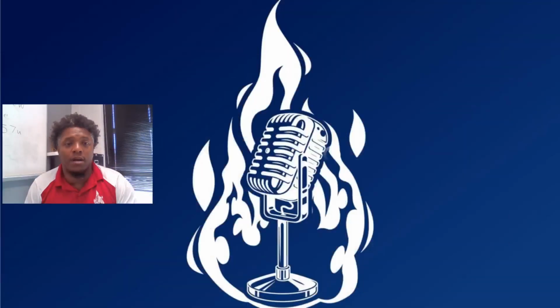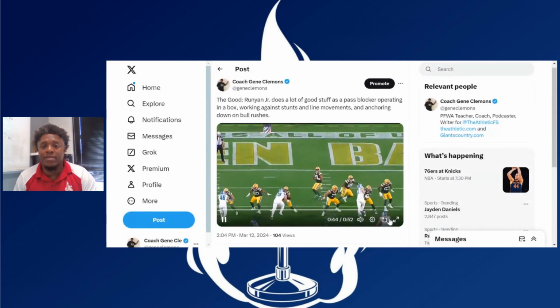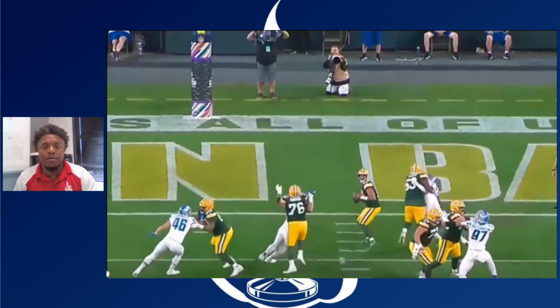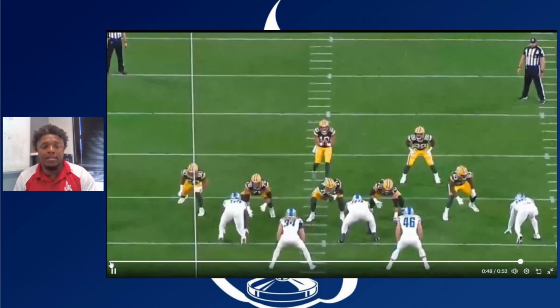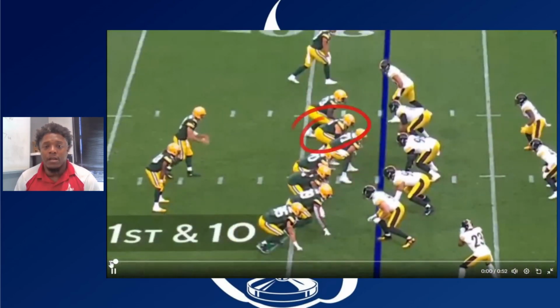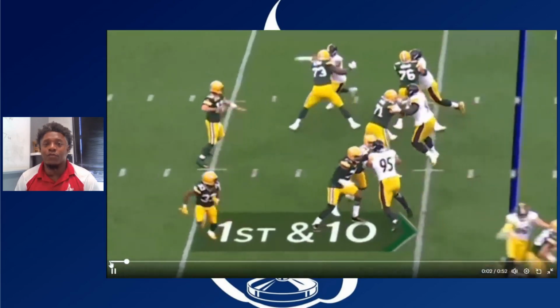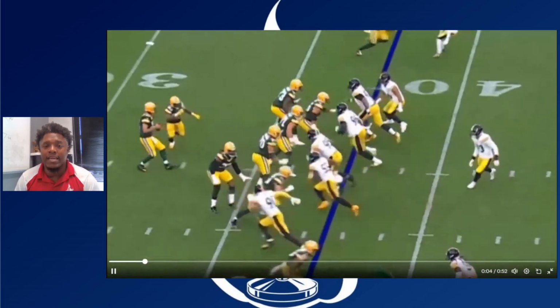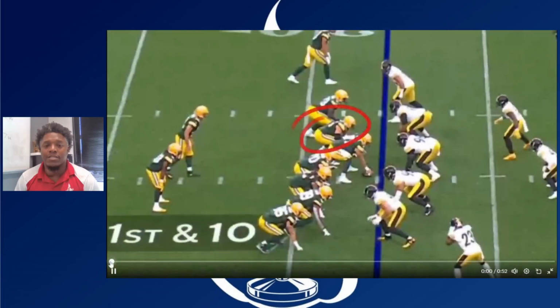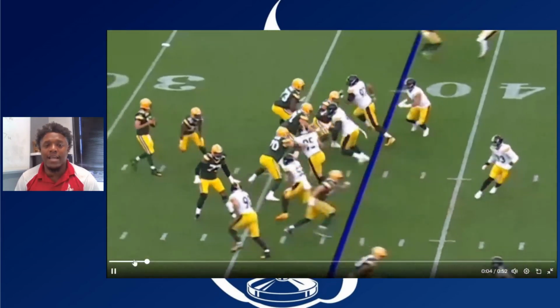So we want to bring up some footage of Runyan Jr. right now. And this for me is the good. And I want to be able to go back and look at this from the beginning. As you can see right here, notice the balance on Runyan. He's not getting too far ahead of himself. He can anchor down. You can see right there, he's got quick feet that are always moving. He anchors down well.